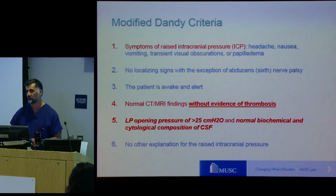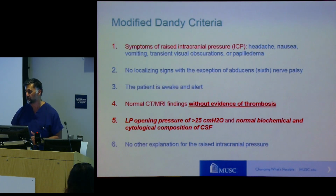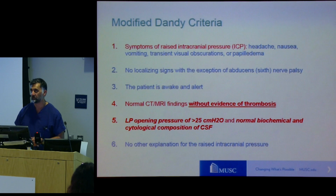There's no evidence of any kind of tumor or any other kind of pathology that could be causing these symptoms. The only other finding that we'll find on studies is a high opening pressure when we do an LP. An LP is basically placing a needle into the spinal canal, looking to see what kind of pressure there is. It's a direct measurement of the pressure of the intracranial space. In these patients with idiopathic intracranial hypertension, obviously that pressure is raised. We look for a measurement of at least 25 centimeters of water.